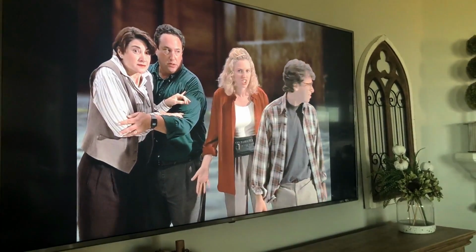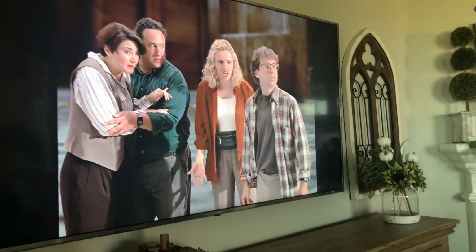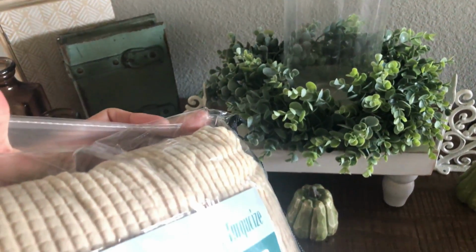On Honey, We Shrunk Ourselves. This is the second one. And I've been just puttering around this morning. I'm going to film like this for a quick second, but I'm about to head upstairs because I just got something in the mail from Amazon. This is a chair slip cover. I'm not actually sure if I like the color or not, but I want to go ahead and try it out and see if it actually works.